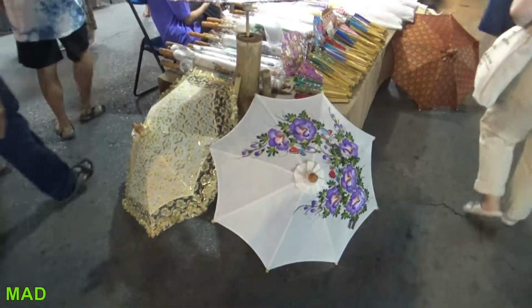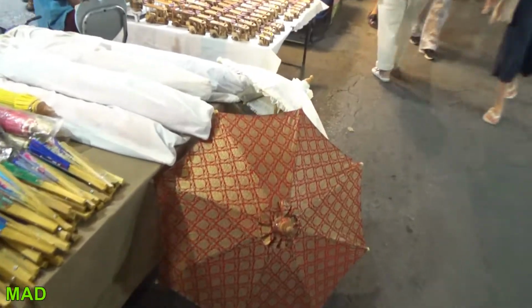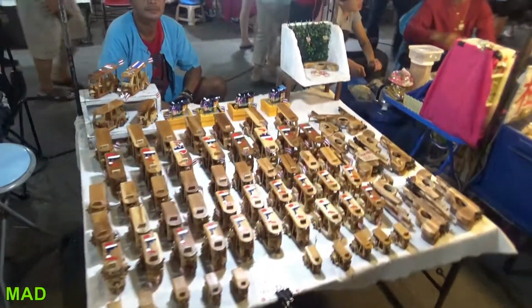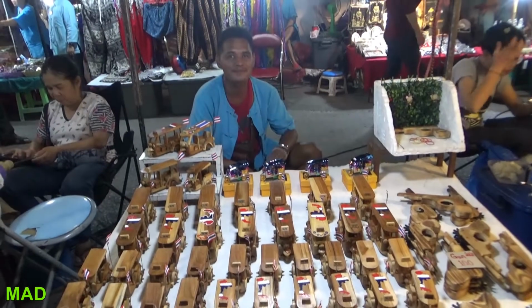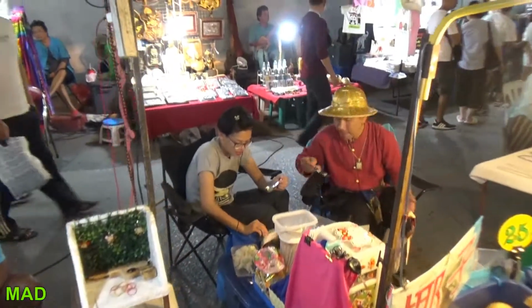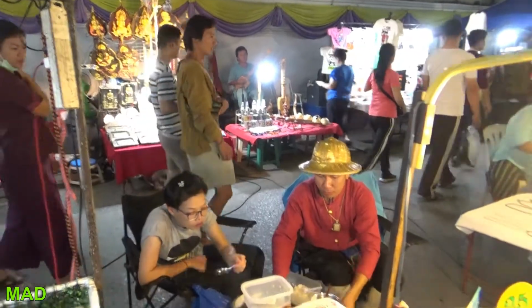Umbrellas. I did a tour of the umbrella factory. That was really cool. See how these things are made. The wooden tuk-tuk. Very nice. Swadika. He's playing a homemade solid wood guitar with a terrible light.